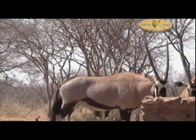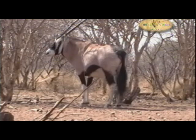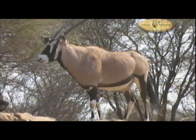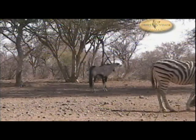The Gemsbok is confined to the arid areas of the African continent. They are extremely shy and not easily hunted, mainly because of their good eyesight and sense of smell. Although shy, they are quick with their horns when threatened. They are almost exclusively grazers, but will survive by browsing from bushes and eating small herbs.